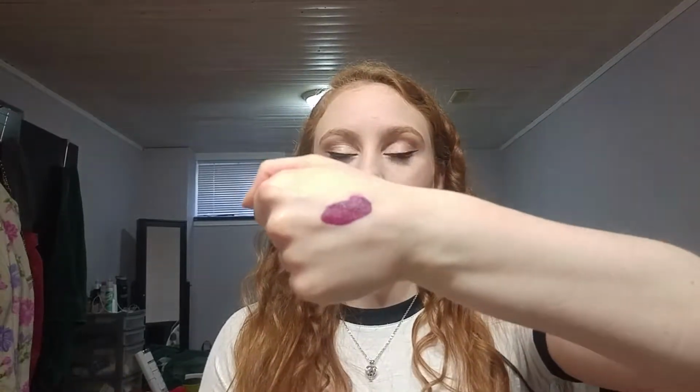but I didn't really like the formula of the Sephora Collection liquid lipsticks. They kind of have a cream feeling to them, and they would ball up on the inner part of my lip, and I just didn't like it. After a bit it would do that after you wore it for a while, and I much prefer the formula of this instead, and it's pretty much the same color, so I thought I would pick it up.